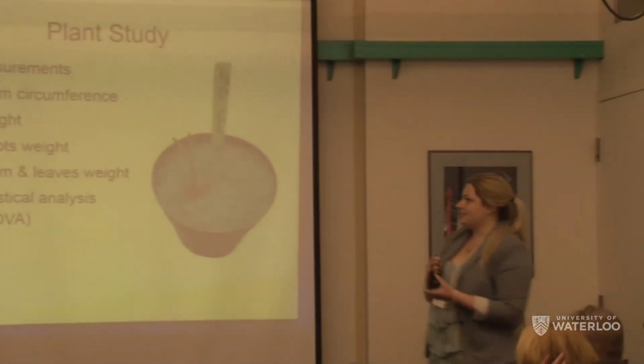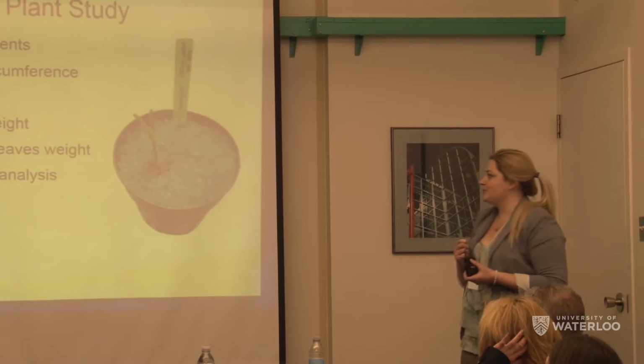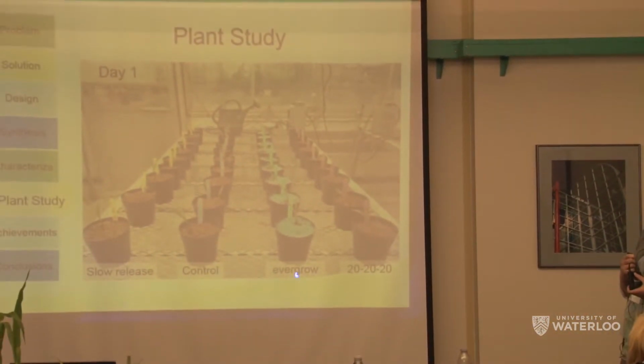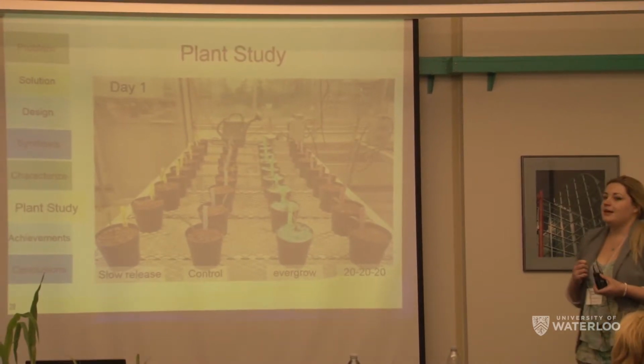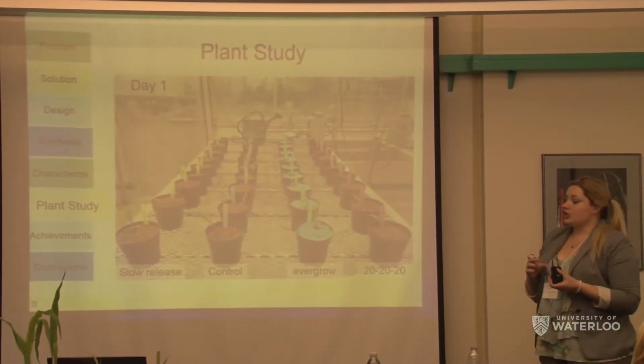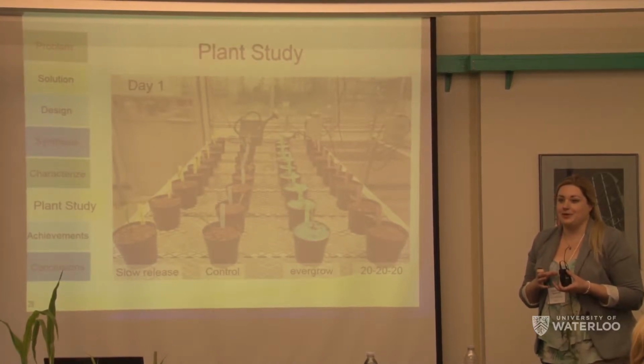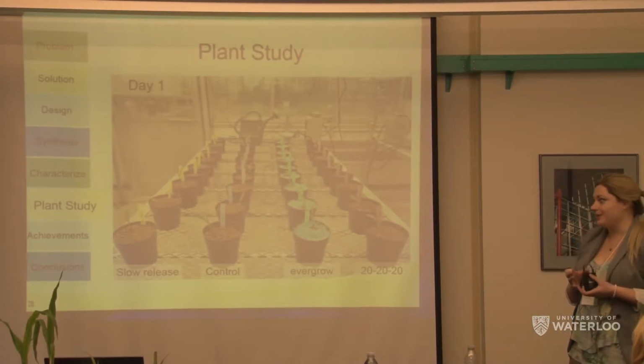So before I go into statistical analysis, we have two pretty cool photos here to show you. So this is day 1. The Evergrow fertilizer here is shown on the second from the right. You'll see here the plants have just sprouted. They've just germinated. We can't give the plants fertilizer until they've sprouted. The seeds would die under fertilizer conditions.